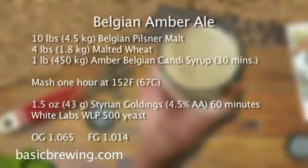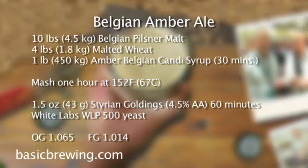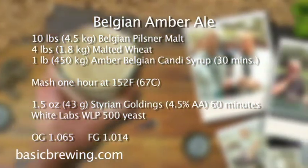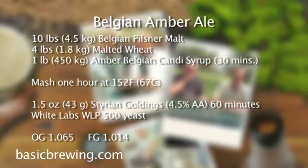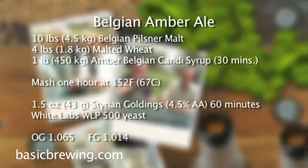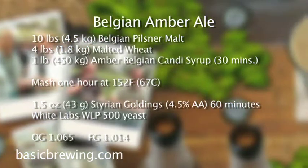Now this is the Belgian. The base recipe is what the Belgian brunette, the zombie Belgian, every time I make a Belgian, it's this base recipe, which is Belgian Pilsner, malted wheat. This has a pound of the amber Belgian candy syrup in it. Styrian Goldings for bittering. The yeast is White Labs 500, which I think is the Chimay yeast.